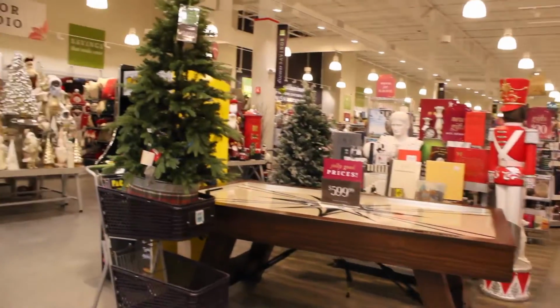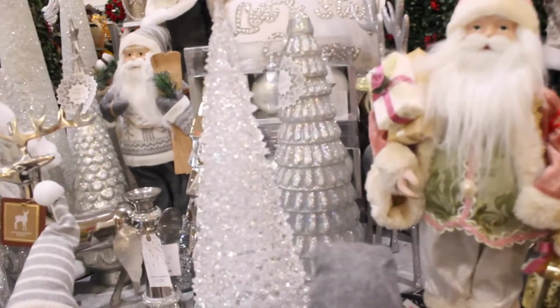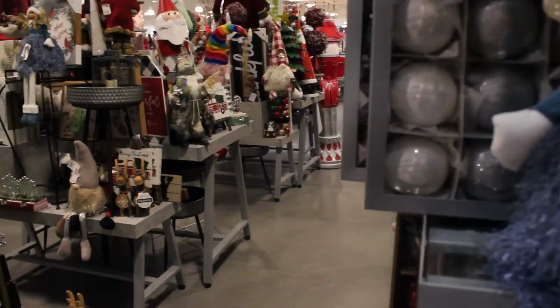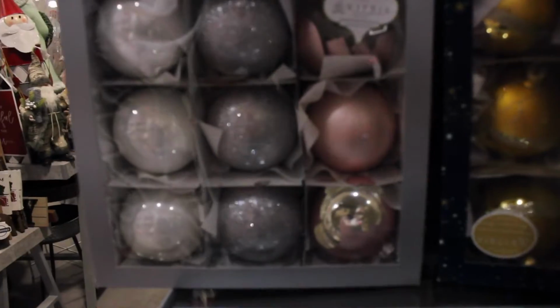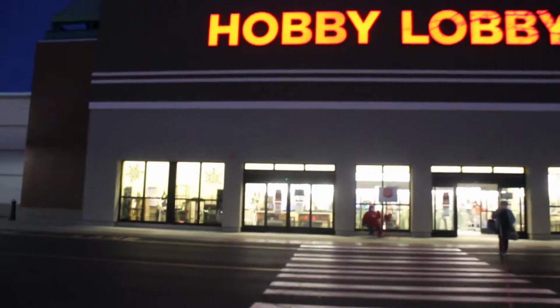Ooh, I already see some really cute stuff over here. Yeah. I love this. This is really cute. I found the perfect ornaments, the perfect colors, and look, they're shattered. I don't even see any more of the same kind. Hobby Lobby. Let's see what I can find.